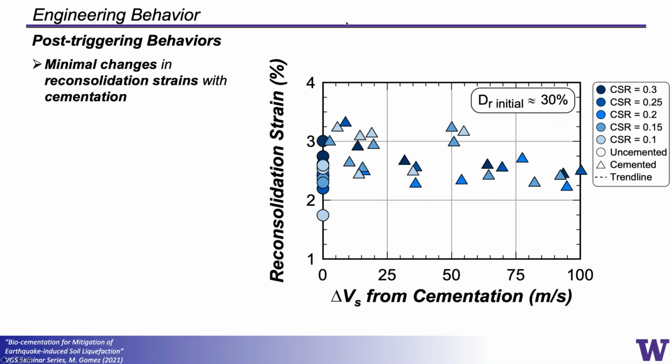In terms of reconsolidation strains, this is after the shearing event, and we're able to plot similar things. This is reconsolidation strain on the Y, delta Vs on the X, and we're able to look at the trend in strain that occurs post-shearing event. Again, this line is pretty darn flat. We maybe see some benefit from the higher levels of cementation, but not much.